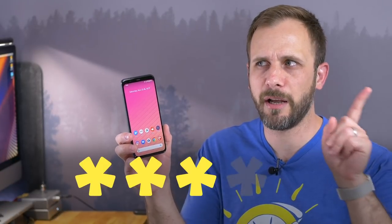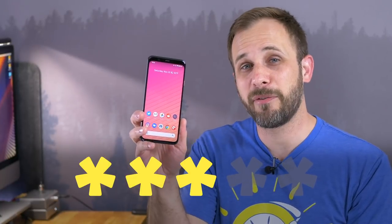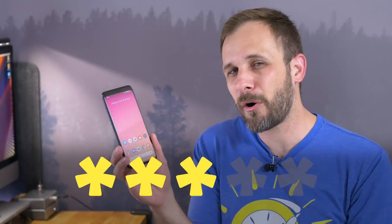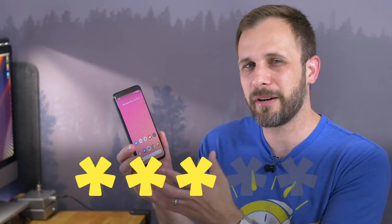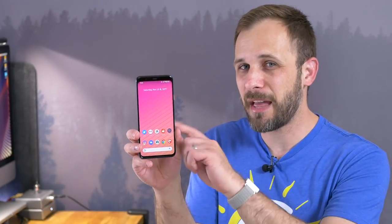So out of 5 stars, I'm going to give the Pixel 4 3. You get 3 stars, Pixel. You're not a bad phone, but I'm kind of having a hard time figuring out what it is that you really do best. You're not a cheap phone. This is like a $1,000 phone that I'm holding here in my hands.